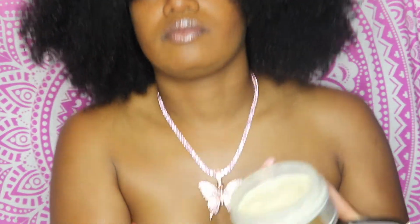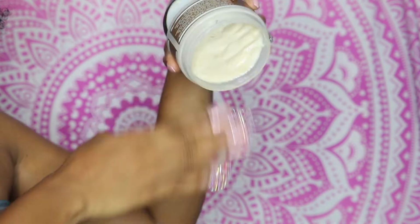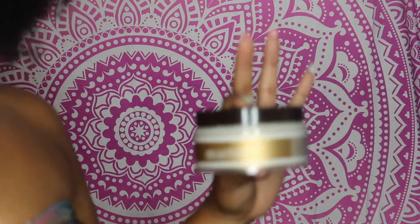This is actually a cream mask. Very thick. You have to work this in your hair. This is not something that you're just gonna put on top and it's just gonna know. Like, this one is super thick. It smells really good, and it says after one use it prevents 98% more breakage. I can actually attest to that.